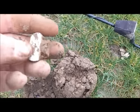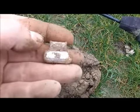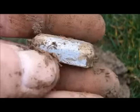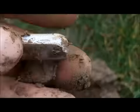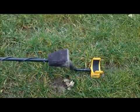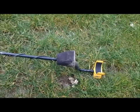I just had this little thing. No, I think it's modern anyway. It's got 20 written on it. Using the Garrett today, blinking coil on my Gold Max, is that it? Alright, on to the next one.